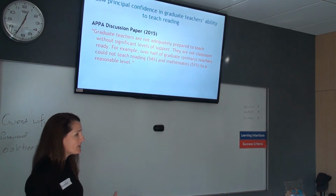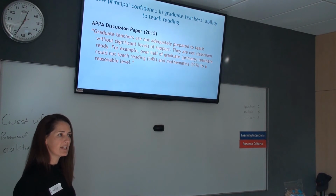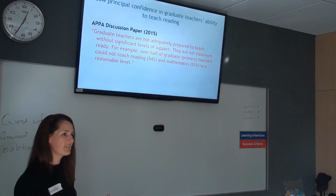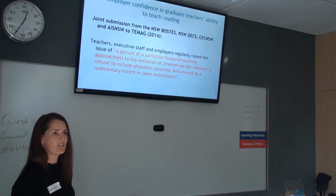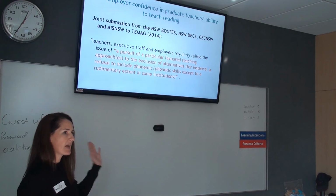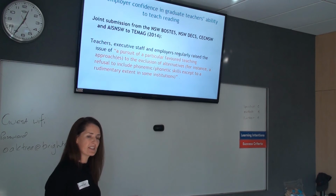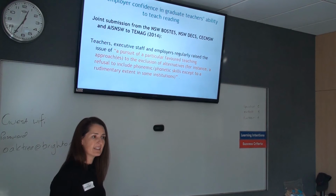Not only are we seeing those sorts of studies, principals are expressing repeatedly that they don't have confidence in graduate teachers in how to teach reading. Again, pretty extraordinary. You would think that a graduated primary school teacher, if they don't know how to do anything else, should be able to teach children how to read. Teacher employers don't have a great deal of confidence in the preparation of teachers in how to teach reading. This came from a statement to the TEMAG review, and it was from all of the key authorities in New South Wales, people who employ teachers. They were concerned because this was a theme: particular teaching approaches were being favoured in ITE courses, and generally things like phonemic awareness and the teaching of phonics were sidelined in those courses.